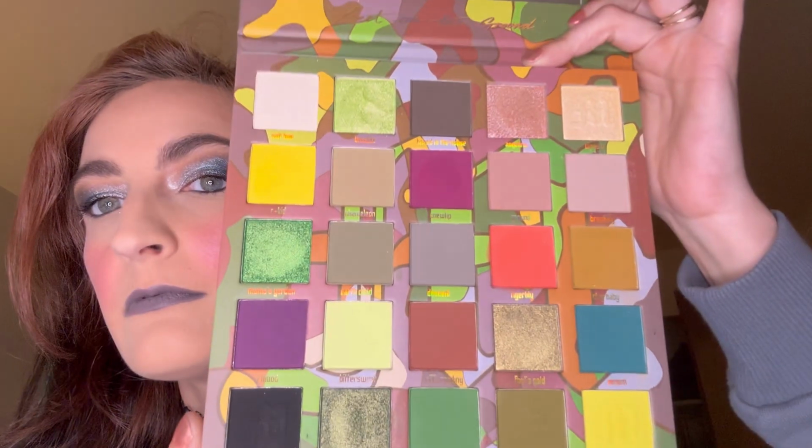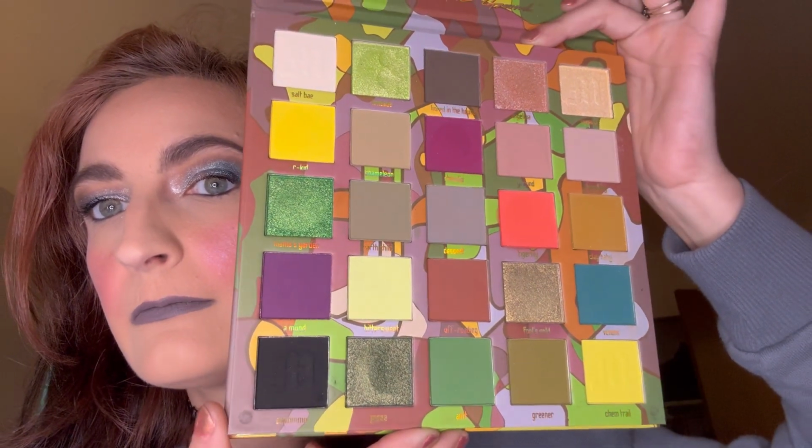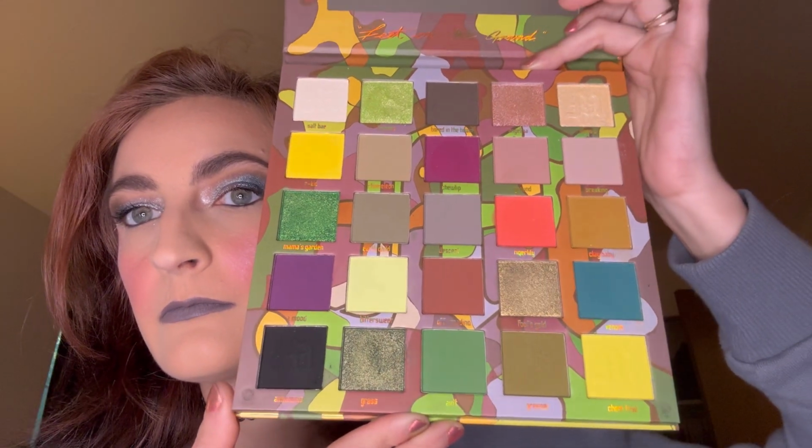So this is Feet on the Ground by Made by Mitchell. Look at those colors. We'll see a lot of big palettes because I love big palettes. And I will definitely be counting these, so I know how many palettes I have. And I love big palettes, so there's going to be more big palettes than little palettes.